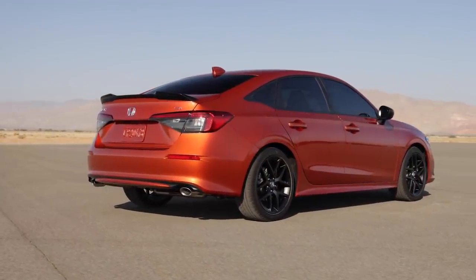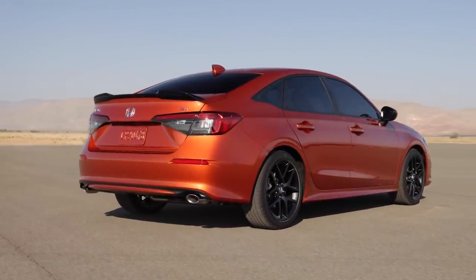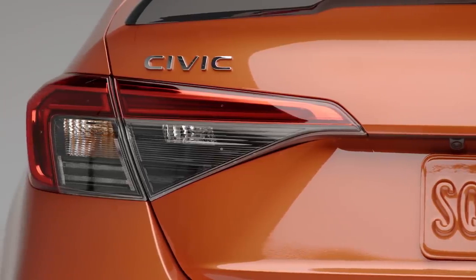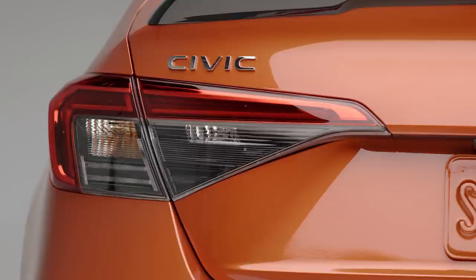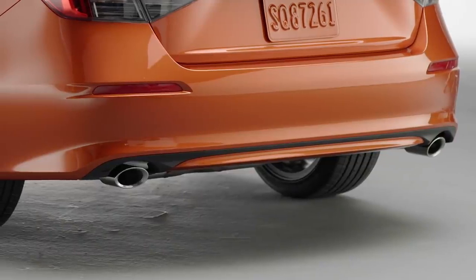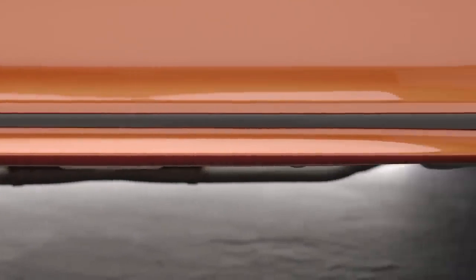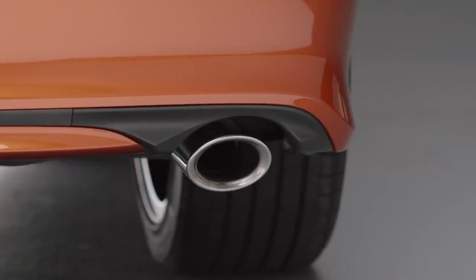The muscular features continue around the back of the beefy Si. The taillights too, we do have a little bit different design than we have on the Sedan, a little bit darker treatment to it. And again, it gives a little bit sportier look to it. The chrome exhaust tips not only have a nice design, but behind those you actually have a true dual exhaust. So it not only has a nice look, it actually serves a function.